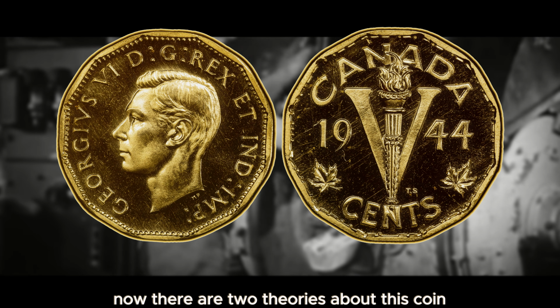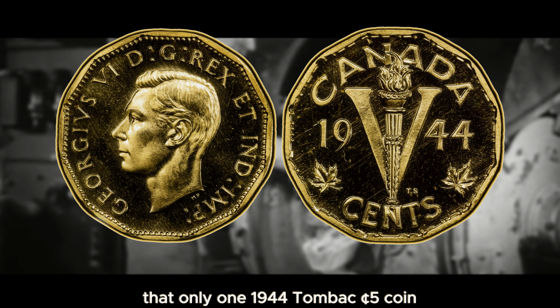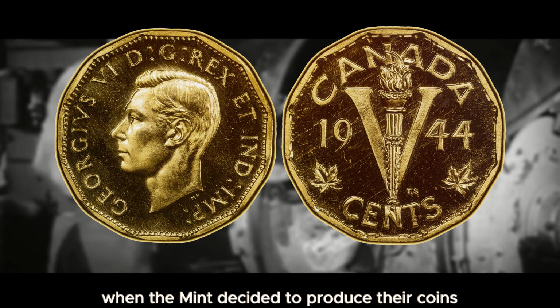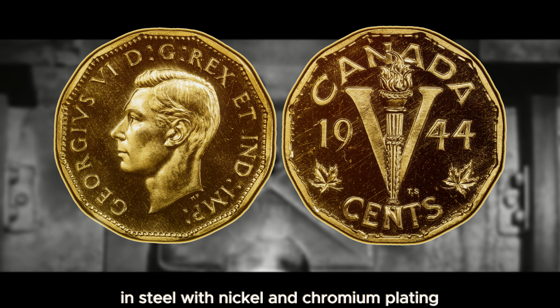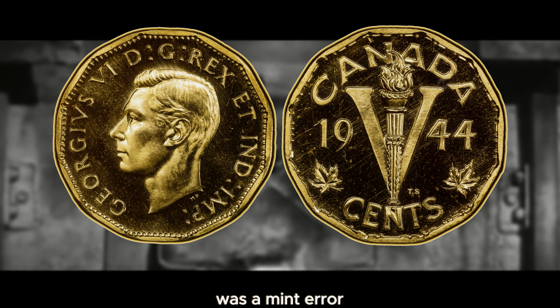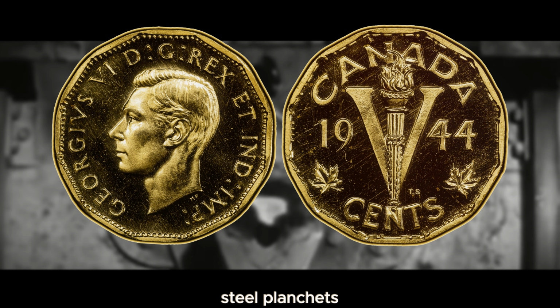Now, there are 2 theories about this coin. The first theory suggests that only one 1944 Tomback 5-cent coin exists, because the rest were melted down when the mint decided to produce their coins in steel with nickel and chromium plating. The second theory suggests that the 1944 coin was a mint error, accidentally struck on a tomback planchette that slipped in with the regular steel planchettes.